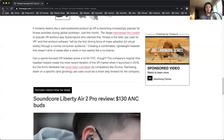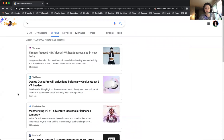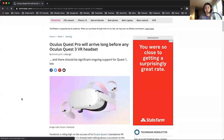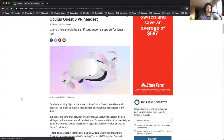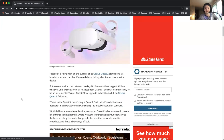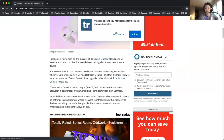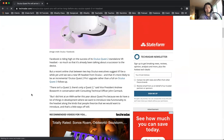So let's see what's other news for VR. Okay, if you look at TechRadar, it says Oculus Quest Pro will arrive long before any Oculus 3 VR headset. So now we know we have Oculus 1, Oculus 2, and later on it will be Oculus Pro. Okay, what's Oculus Pro? Facebook is riding high on the success of its Oculus Quest 2 standalone VR headset, so much so that it's already been talking about the successor to the device. Who's the successor? It's not 3, it's Pro.